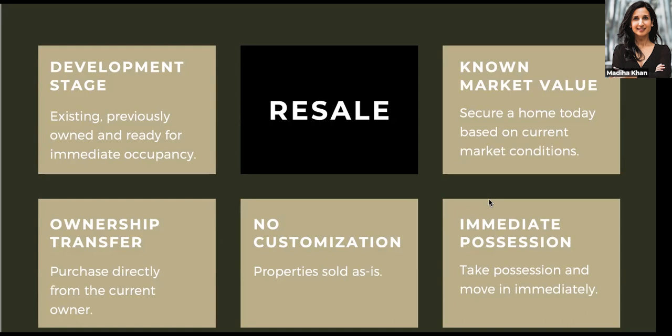So you also have to have the capital in front to make this investment in the resale market as well. Because you're buying property that someone's already living in, there's no customization. You buy the property as is. The ownership transfer happens more immediately, and you don't have the opportunity. You may be able to negotiate something like a paint job, but for the larger property, it is as is, and there's no customization available to you.